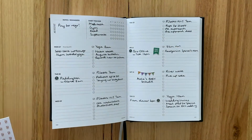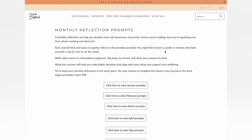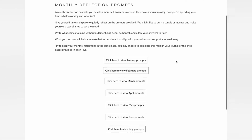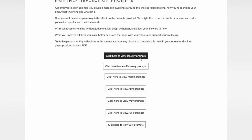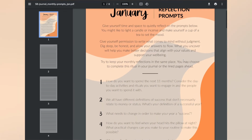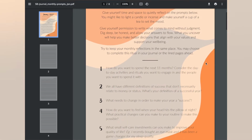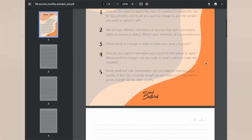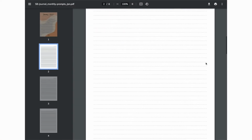Lastly, at the end of each month, you'll find a link at the bottom of the weekly spread which will direct you to a monthly reflection. There are 4 to 5 prompts each month to help you build a little more self-awareness around your daily habits, how you're spending your time, what's working, and what isn't, so that you can make those little changes that are more aligned with your values and your goals.